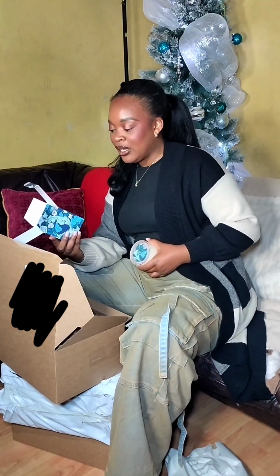They sent me a candle. I absolutely adore Elemis's candles. They just smell so good. They last so long. And this time they gave me English Garden, which is rose, dewberry, and peony. Okay.